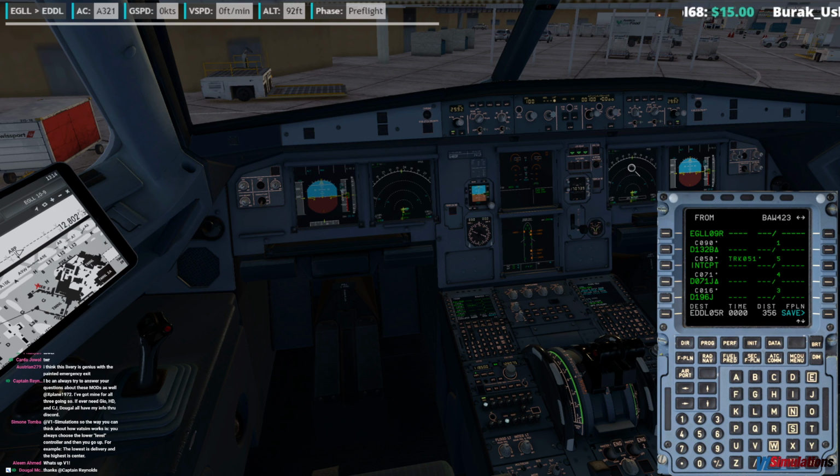Heathrow Tower, good afternoon. Speedbird 423, IFR clearance to Dusseldorf. Speedbird 423, Heathrow, good evening. You're cleared to Dusseldorf on the Brookmans Park 6 Juliet departure, 09 right, squawk 3430. Cleared to Dusseldorf via the departure. Squawking 3430 and expecting 9 right for Speedbird 423.